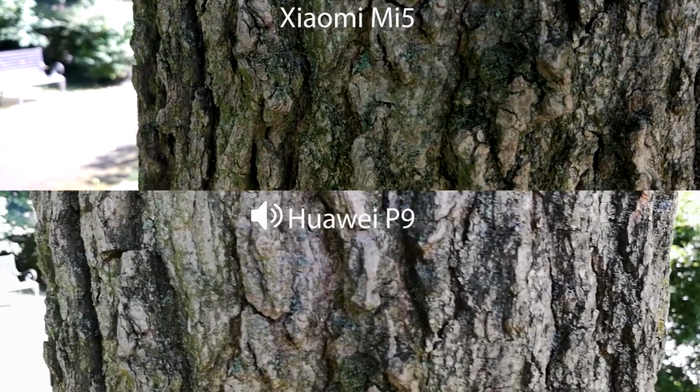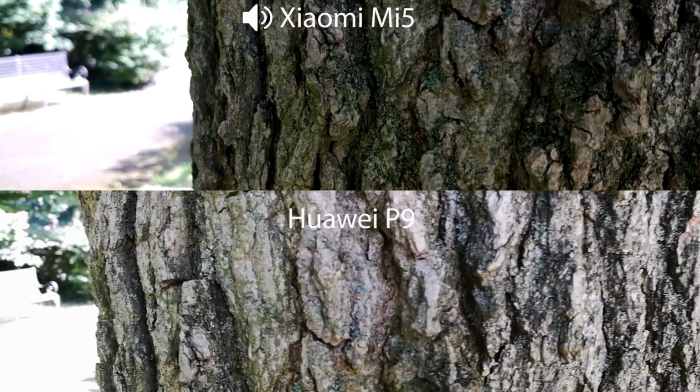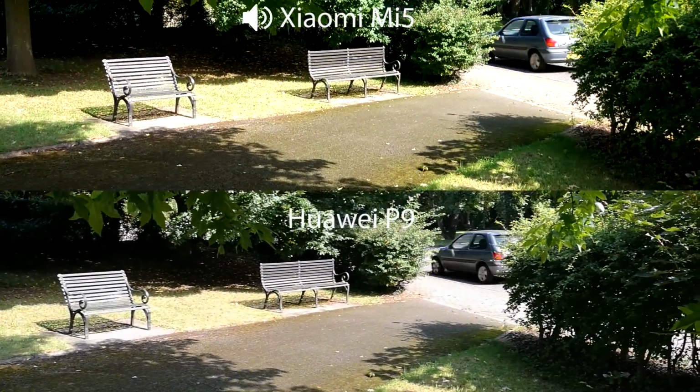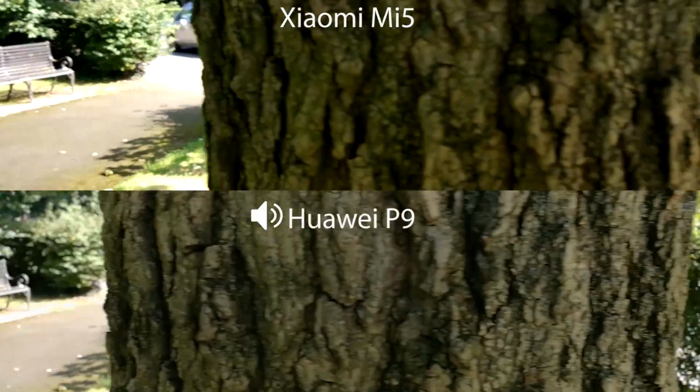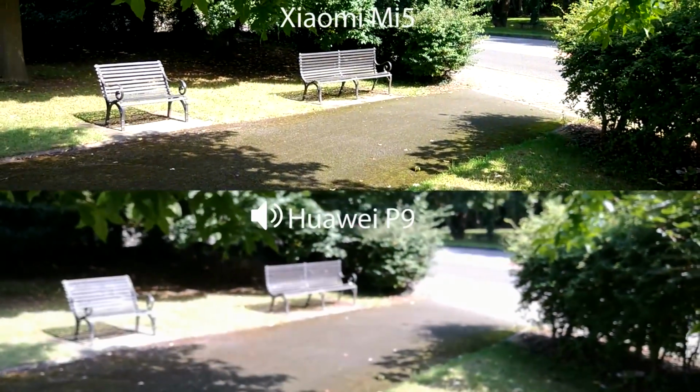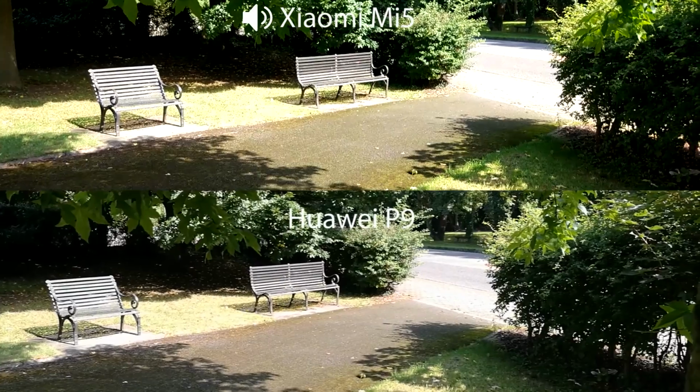But now what we're going to do is move to the side and see how it captures focus on that bench over there. And it looked like the Xiaomi was actually quicker that time, so let's go back to the tree. Both were pretty fast, so let's go back here again. And again, the Xiaomi is quicker.